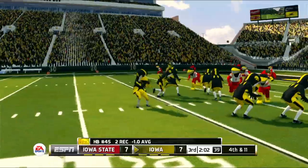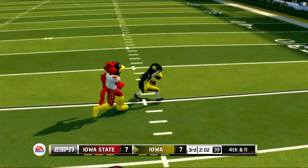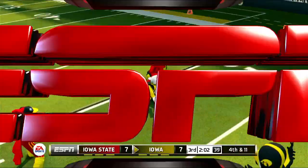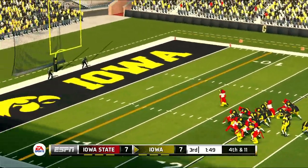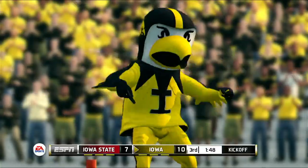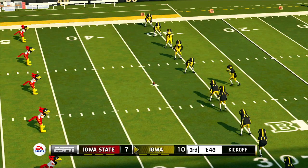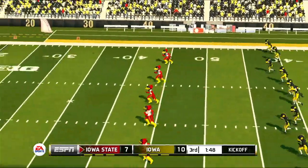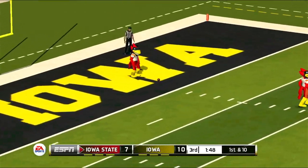Pretty good stand there. They weren't fooled at all by the offensive play call. That brings up fourth and 11. Iowa could take the lead with this field goal. The kick is up, and he's got it. And it looks like they're ready for the kickoff. And he got all of this one. Great kick. This one's going to be down in the end zone for a touchback.